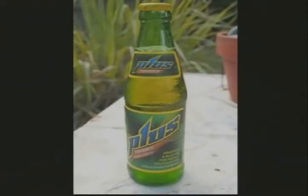I mean, in Barbados, personally, I remember my mom and my family ordering this by the case for the holidays. It wasn't just going to the store and buying one. We ordered a case of Plus.